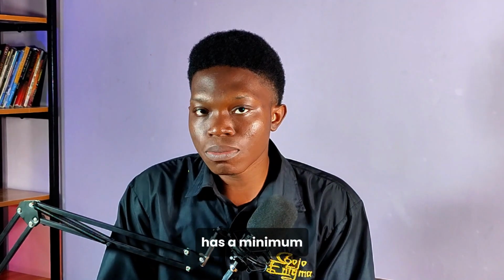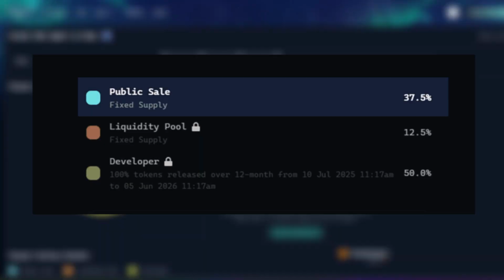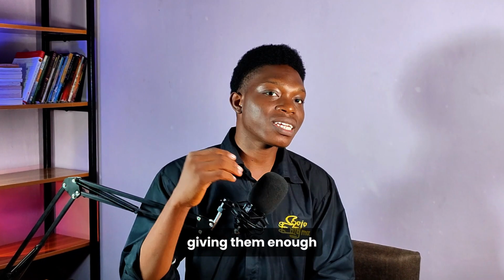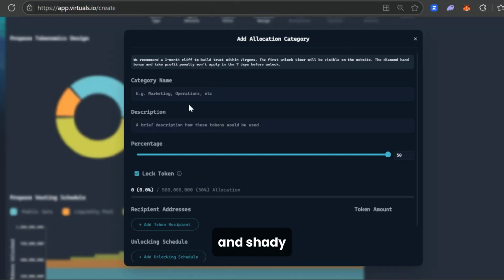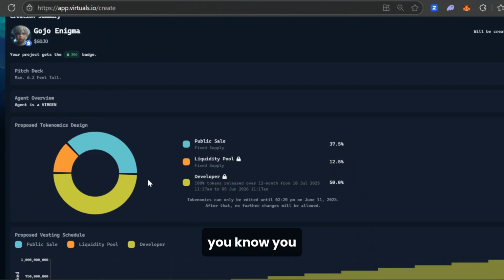Every token launch has a minimum FDV of 336,000 VirTuals at launch, so it immediately passes that bonding curve that I talked about earlier. The tokenomics works by allocating 37.5% to public sale, 12.5% to the liquidity pool, and 50% to the developers allocation, giving them enough liquidity to get investors and reward their team very well. This launch model removes insiders from front running and shady private rounds that you see across the whole of Web3. You know what I'm talking about.